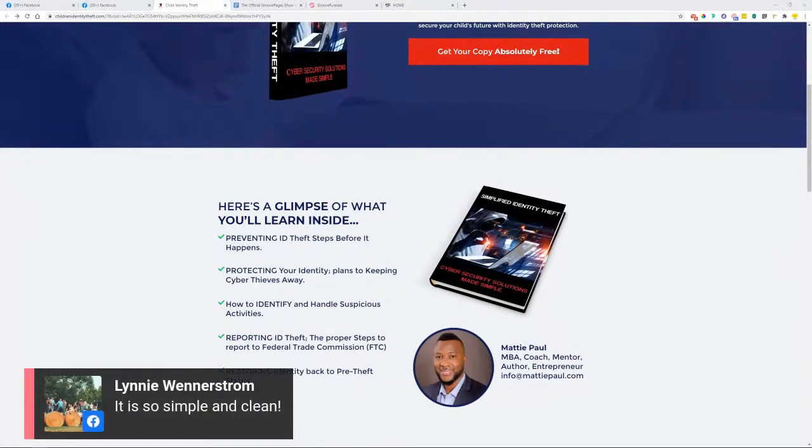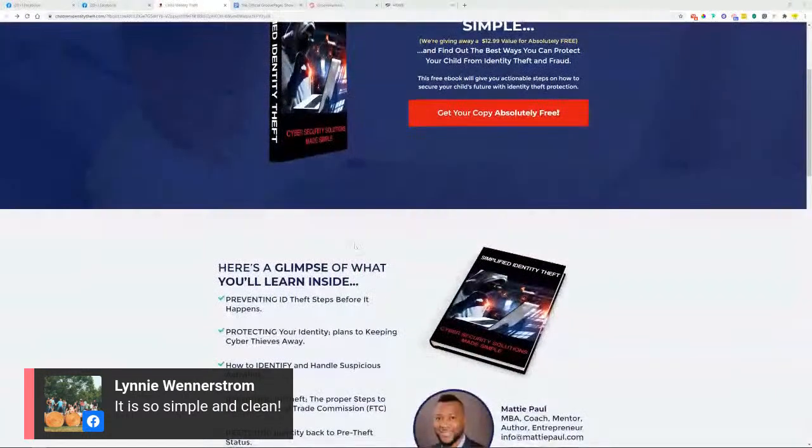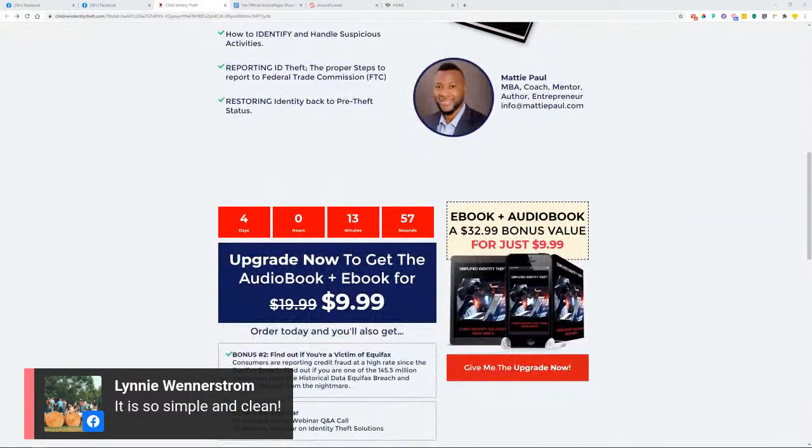Yeah, as Lenny says, it's so simple and clean. It is actually just a text and a countdown timer, then a block over here with the image background, a book, text, and a button. It is very simply put together, but it looks nice, and it looks a bit more complex than it is.